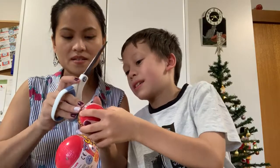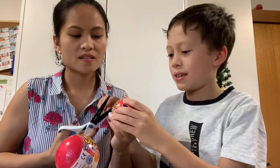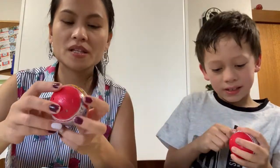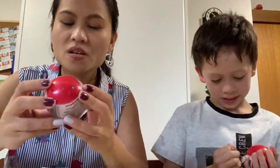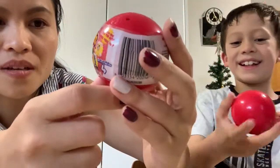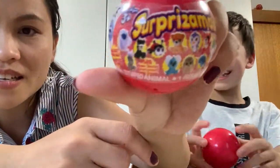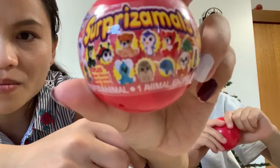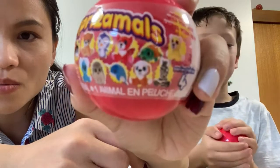Is it a baby animal? Yeah, it's like a... So guys, while Aiden is opening that one, this is what you can get. It's a little animal. See, there it has a... that one. So that's what you get.